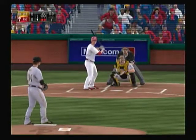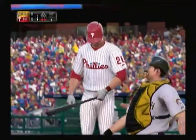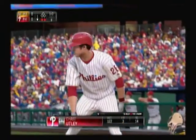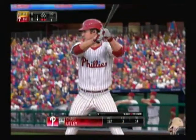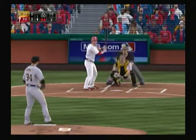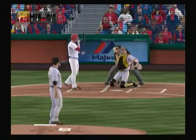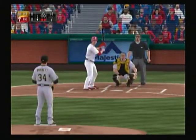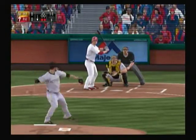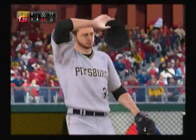In is the second baseman, Chase Utley, as he will look at a first pitch fastball for ball 1. Utley awaits the 1-0. Looks at a sinker there that drops in, 1-1. Here it comes. And he'll take a look at a strike on the inside corner. It's 1-2.